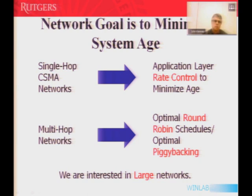So we look at single hop CSMA networks. That's the first part of the presentation. In single hop CSMA networks, we will look at application layer rate control to help us minimize age. Then we look at multi-hop networks, wherein we will look at optimal round-robin schedules and optimal piggybacking.